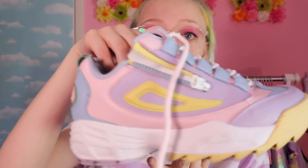These saved my feet, especially when we went to Akihabara, because oh my god, I would have been dead. My feet were no longer feet at that point. These shoes are amazing. If you don't have these shoes and you like pastel, I recommend them, because they are a godsend, beautiful shoe. And can we just appreciate, look how beautiful those are. I wore them a ton.